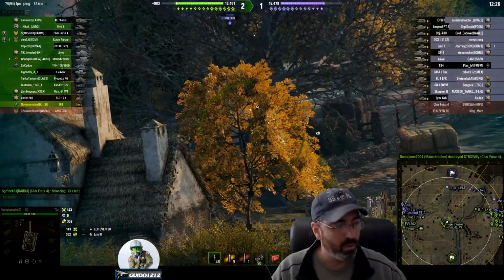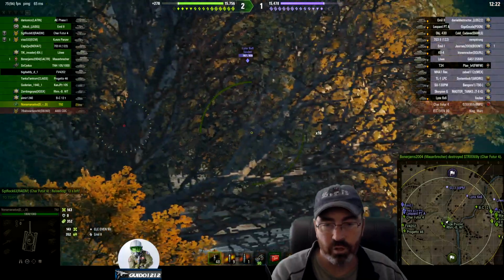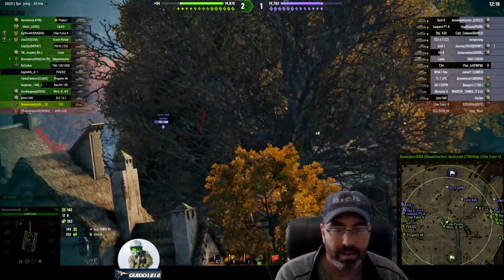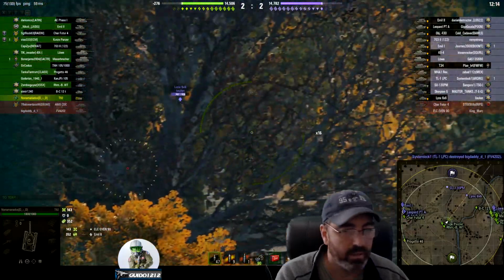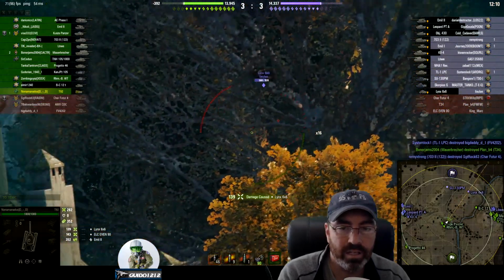And so because you can't always just jump into a bush and sit there, not every map is set up for that. Not every match is set up like that. Did I say map twice? I think I did. And you basically just have to find a way to make your light tank useful.